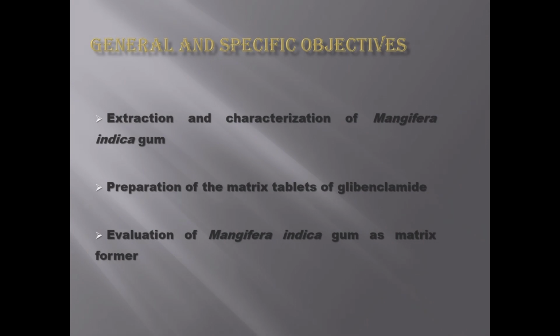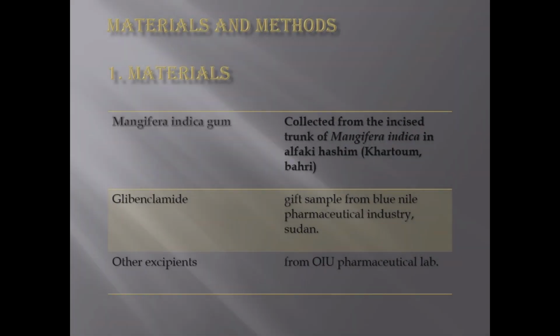So, the general and specific objectives will be: first, extraction and characterization of the Mangifera indica gum, then preparation of the matrix tablets of glibenclamide, and finally evaluation of the Mangifera indica gum as a matrix former. The materials of this research include: first, Mangifera indica plant, which was collected from inside the trunk of the Mangifera indica plant in Khartoum North.